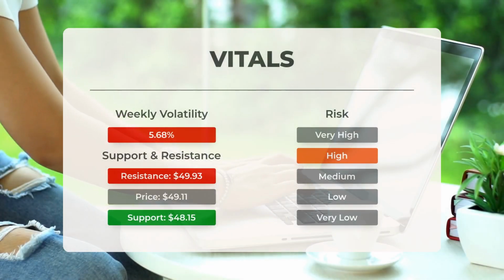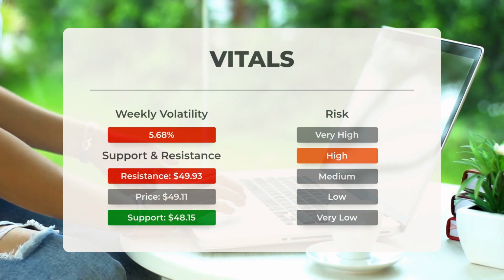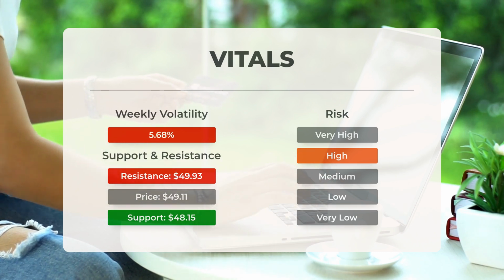Support, risk, and stop loss for Robinhood. Robinhood finds support from accumulated volume at $48.15, and this level may present a buying opportunity as an upward reaction can be expected when this support is tested. This stock may experience significant movement throughout the day, indicating a high level of volatility.